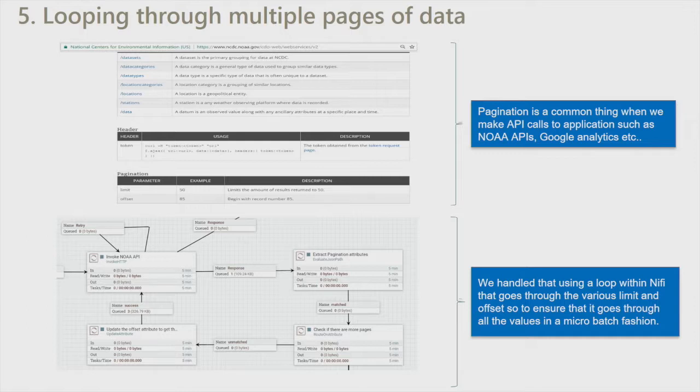Number 5, looping through multiple pages, right? Whenever you make a call to a website, there are usually multiple pages that they give through. So this is a NOAA example. We are an ag business, so we have a lot of weather data sets. If you call NOAA, for example, they will have a limit and an offset, which means you can only have 50 pages in one call, and then you have to offset that value to scroll through the entire set of pages, right? So you may have 200 pages which you want to get through. In Nifi, you can do looping pretty easily, to build that into your flow so that it can scan through all the pages to get all the information, right?